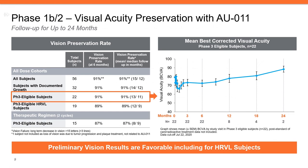The preliminary vision results showed high rates of visual preservation. 75%, or 43 out of 56, of the treated subjects had tumors that would be considered at high risk for vision loss with standard radiotherapy. Our statistics showed about a 91% visual preservation that continued and was durable throughout the follow-up.